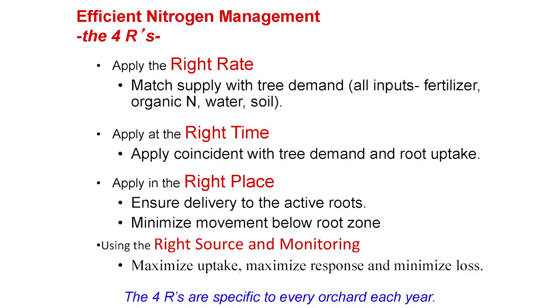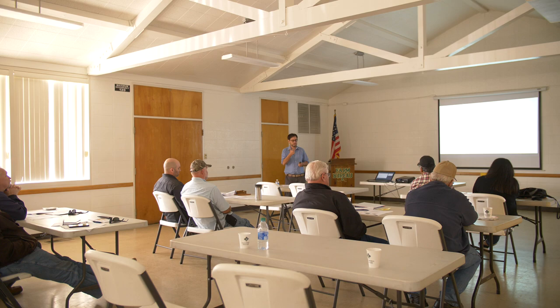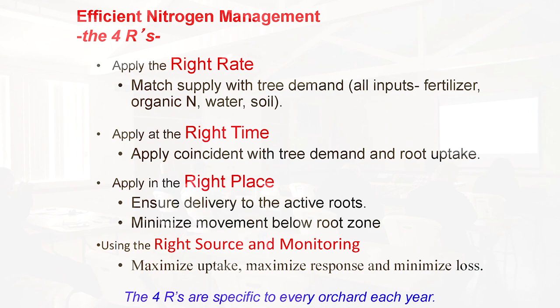Going into the specifics of nitrogen, whenever we think about nitrogen, we need to think about the four R's concept. Do you guys know about the four R's? Have you heard them before? I see a couple of faces there and a couple of fingers up. The first one is right rate. The right rate means how much to apply. How do I know how much to apply? I need to have all the inputs and outputs of nitrogen. So what is the tree demand? How much is the tree asking me to put on? That's the how much, the right rate.